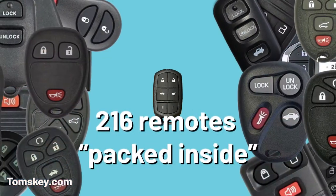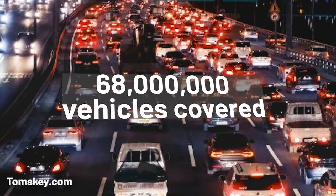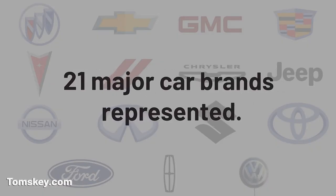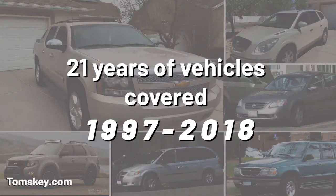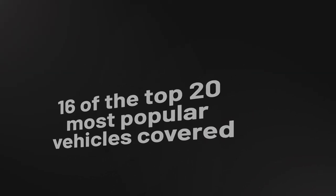It replaces 216 different keyless entry remote fobs. That covers over 68 million vehicles on the road from 21 major car brands. It allows you to make a new remote fob for select vehicles manufactured from 1997 to 2018 without leaving your driveway. 16 of the 20 most popular vehicles are covered.